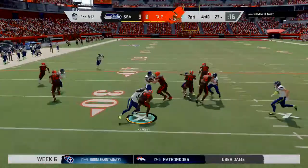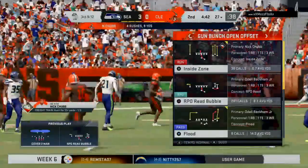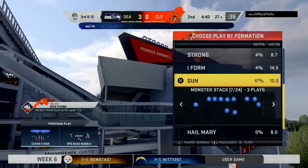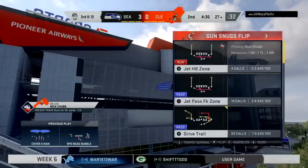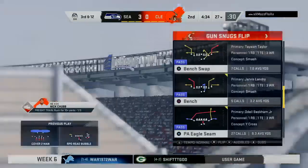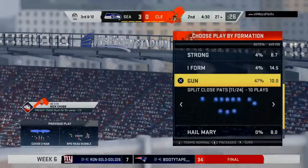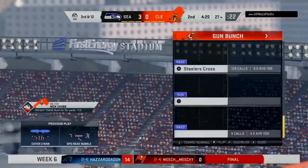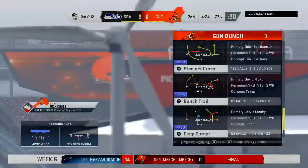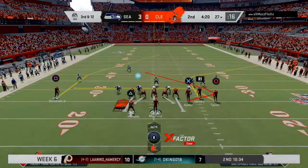They give to Chubb out of the gun, and he's stopped immediately there. Maybe a gain of a yard that time, but from the spot, actually no gain. So it's 3rd and long. It's 3rd down and 12.